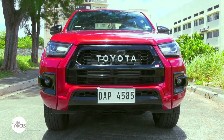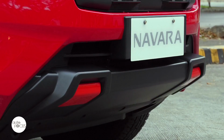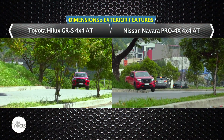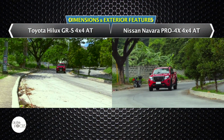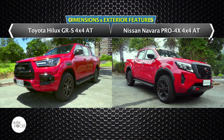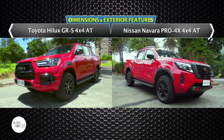In the pickup wars, the 4x4 variants are the vanguards. They are the aspirational models, the ones most pickup buyers want to have, although many settle for the next best thing in the lineup or the most affordable. Still, for those who can afford it, the choice boils down to flagship models like the Hilux GRS 4x4 AT and the Nissan Navara Pro 4X 4x4 AT.